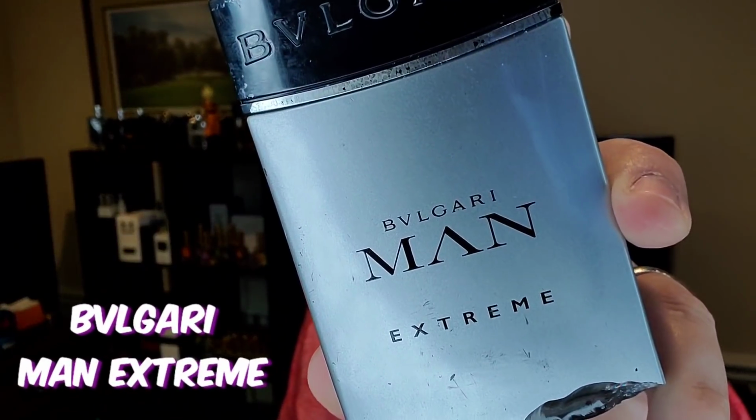And then moving into number 1, this is one that almost made my spring list, and I forgot to put it on there. And after the fact, this fragrance is what sparked this idea for this video to begin with. That's why it's number 1, because it is such a good fragrance in my opinion. It's from Bulgari, Man Extreme.